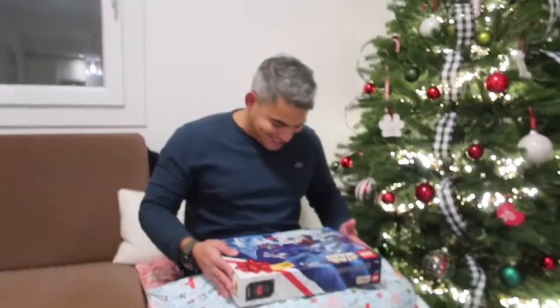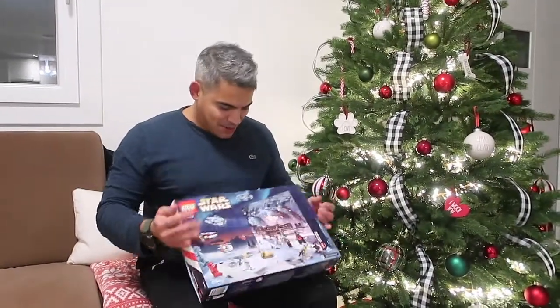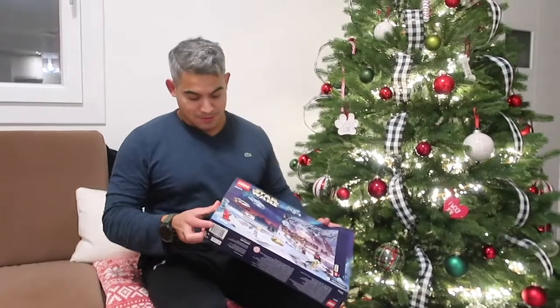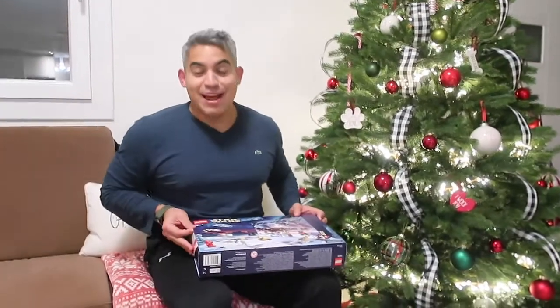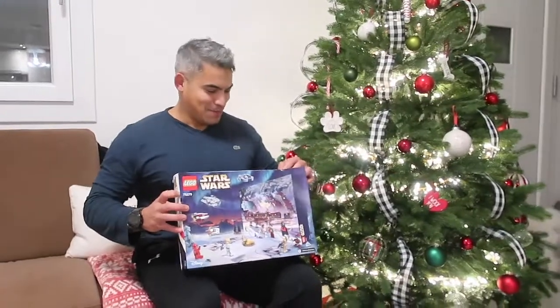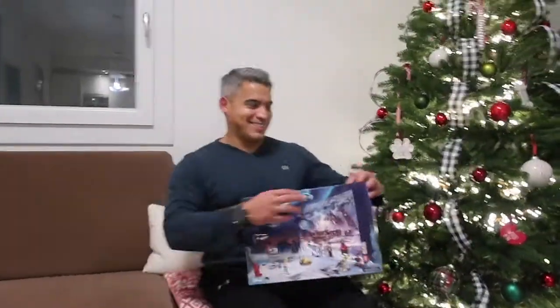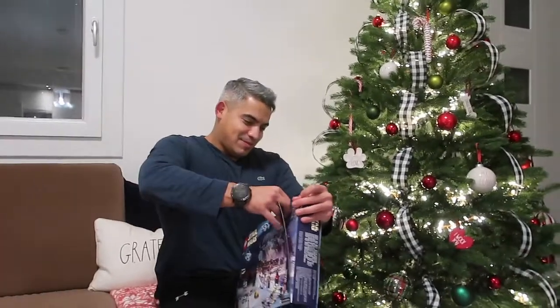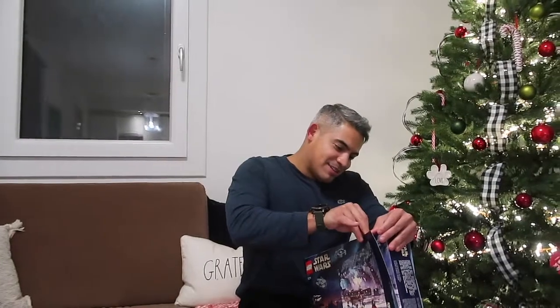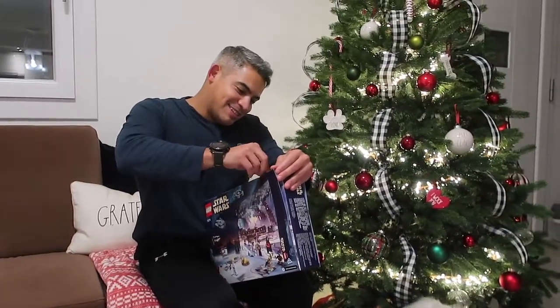Lemon box. Yes? Yes. Star Wars. Our advent calendar. Sold out advent calendar. Yes. Now I deserve a tap dance and a twirl. Why would they put tape here? I'm trying not to damage it, but why would they put tape here? I don't know. I didn't put tape there.